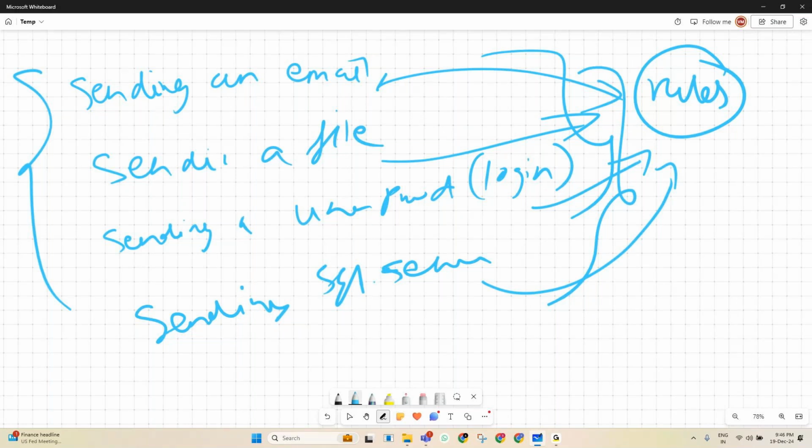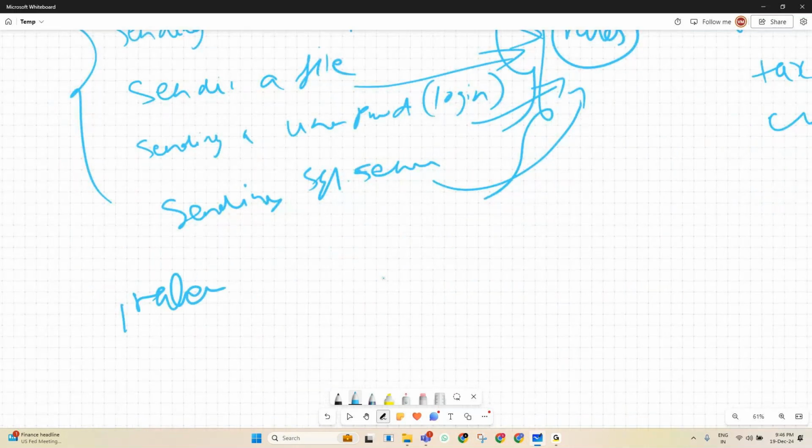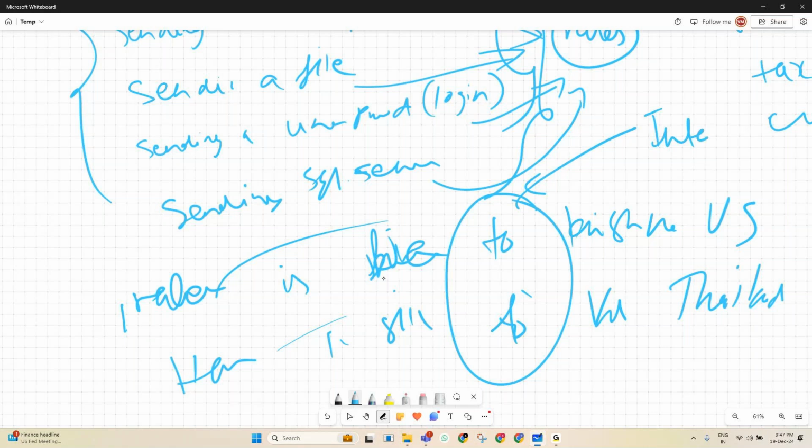And that set of rules makes sure that, let's say Pradeep is sending a query and a file to Krishna, who is sitting in the US, from India. Similarly, Hari is sending a file to me, sitting in Thailand, nicely enjoying my vacation. Now Pradeep is sending the file to Krishna, and Hari is sending the file to Krishna. Both of them are sending the file, and both are using the same service called the internet, isn't it? And the internet is a global thing.